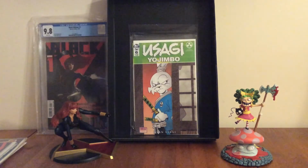Okay, here we have Usagi Yojimbo number 6. This book is a 35th anniversary issue, and it features Stan Sakai's first ever Usagi Yojimbo 8-page story, which was called The Goblin of Adachigahara. This issue is actually remastered in full colour with 16 all new pages, so it took the story up to a total of 24 pages.